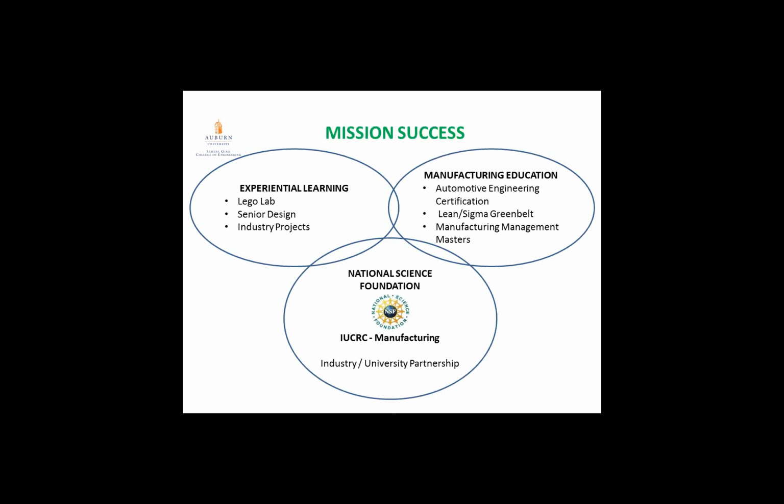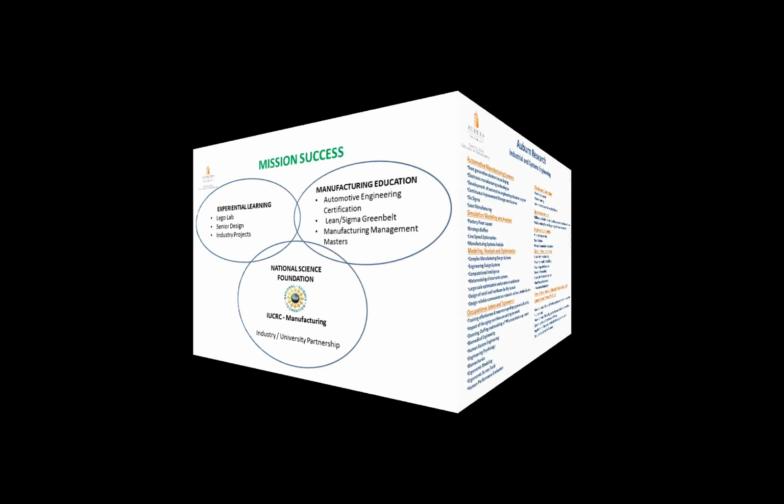This, we think, is what will give us our mission and make us successful, because we're developing the students, giving them the skills they need to hit the floor and make a difference in manufacturing operations in the region, and we think the efforts we are conducting there to do that will yield this success.